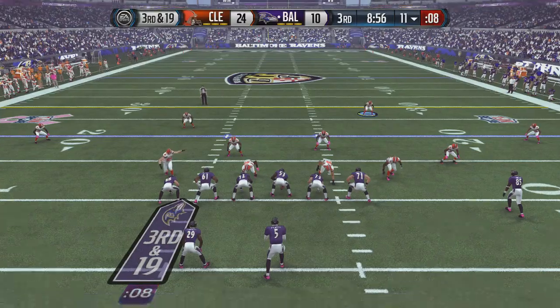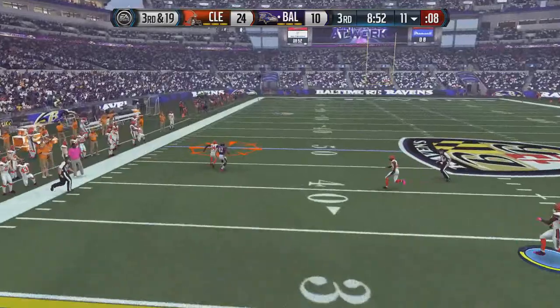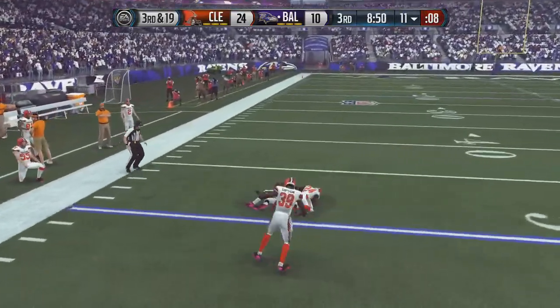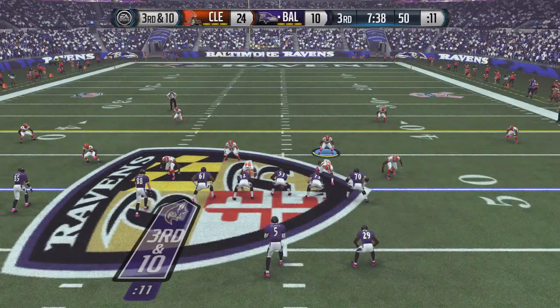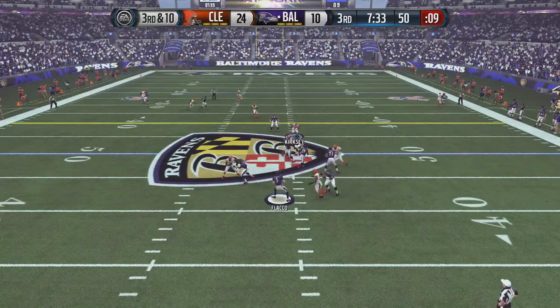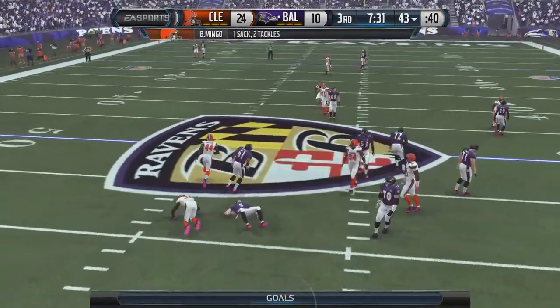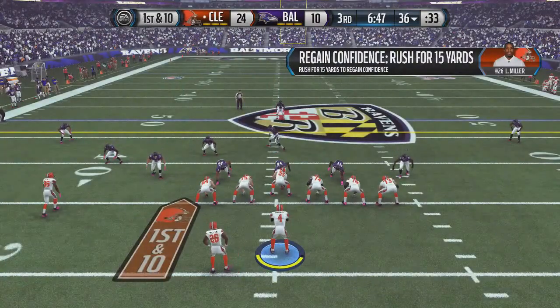3rd and 19, Flacco in shotgun, Forsett in the backfield. Play action, he stands at the 5, going deep downfield, and that pass is going to be caught by Marvin Jones. Josh Norman once again could not fight it away from him. That would lead to 3rd and 10 a few plays later. 7.5 minutes to go in the third. Flacco takes the snap, stands in the pocket under pressure, and is sacked on the play by Barkevius Mingo, who is continuing his success from last season.